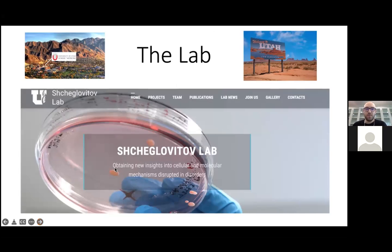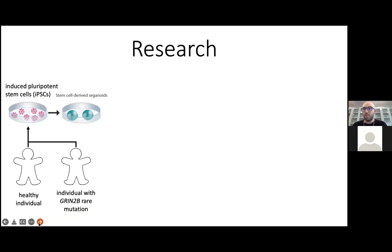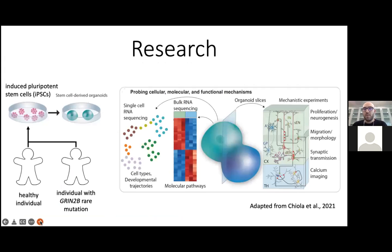variants. And as you can see from this picture, in this dish are growing small circles of tissue called brain organoids. In fact, what we do in the lab is start from the patients. We start from the patients, individuals with GRIN rare mutations in my case specifically, and we derive induced pluripotent stem cells. These induced pluripotent stem cells can be grown into organoids and further analyzed.